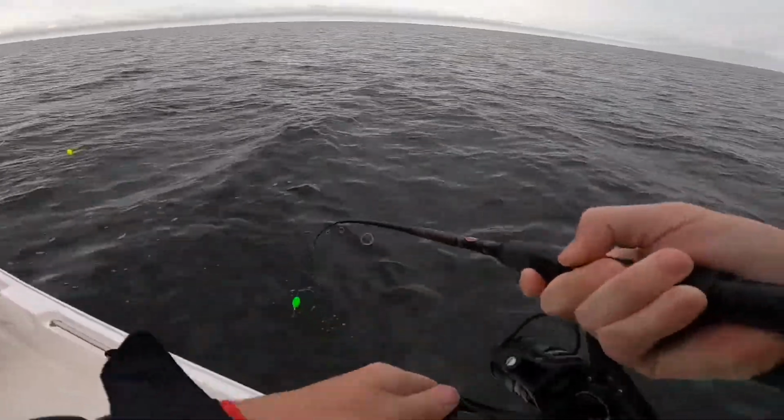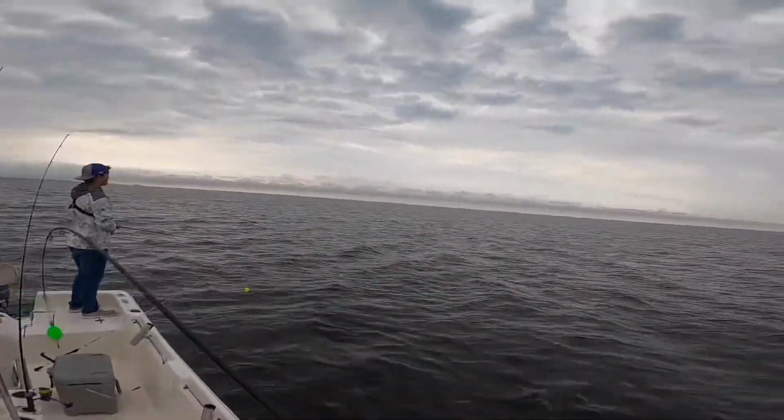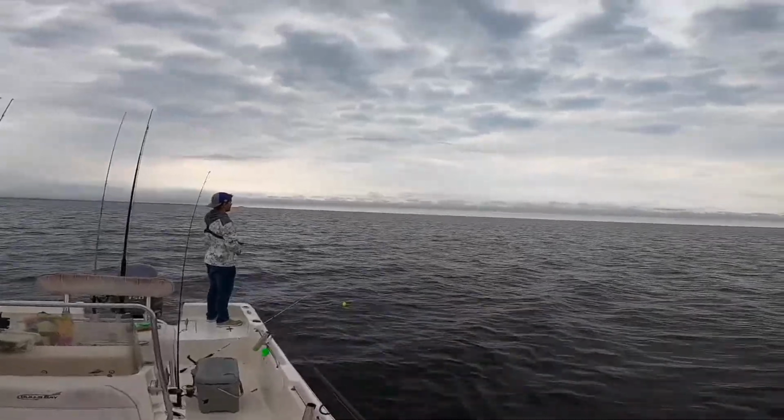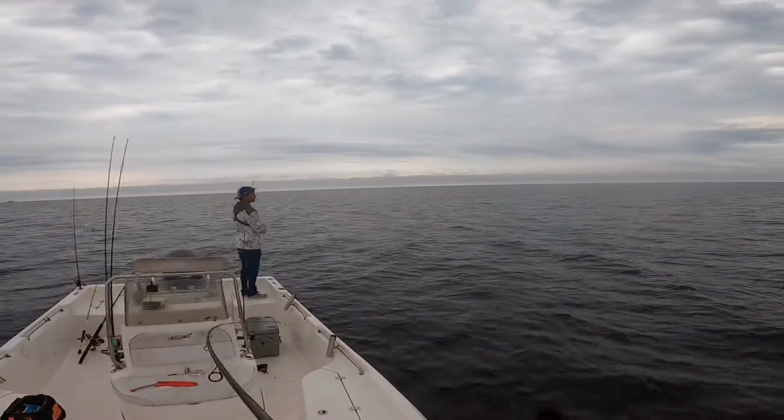Alright, you guys. Mackerel. That's a nice one, dude. He's fighting hard. Ah, puffer fish. I thought it was a mackerel. You know what? We're blaming this one on Cade because he called it a mackerel. Alright, let me deal with this monstrosity.